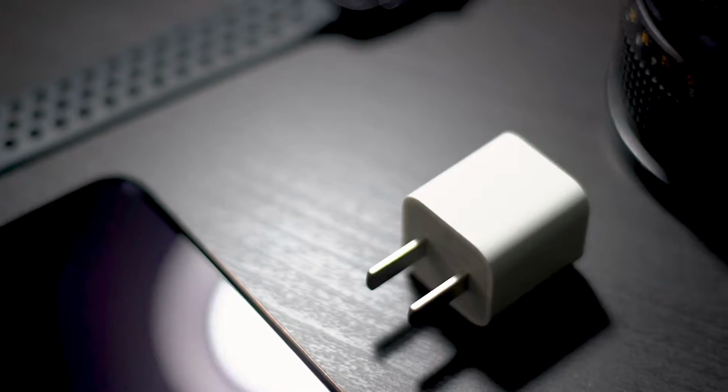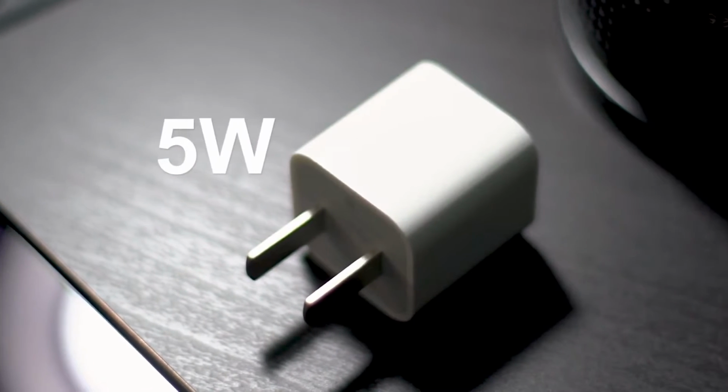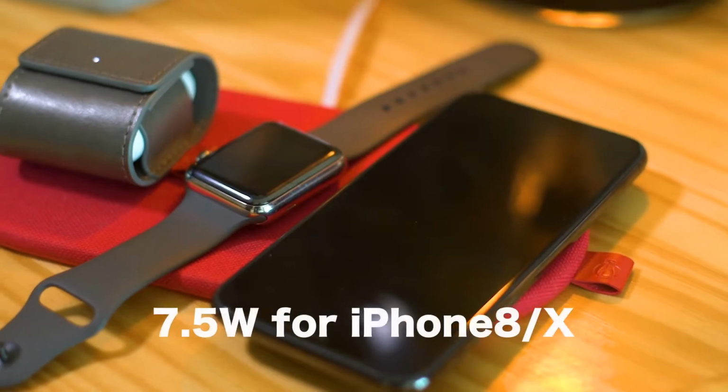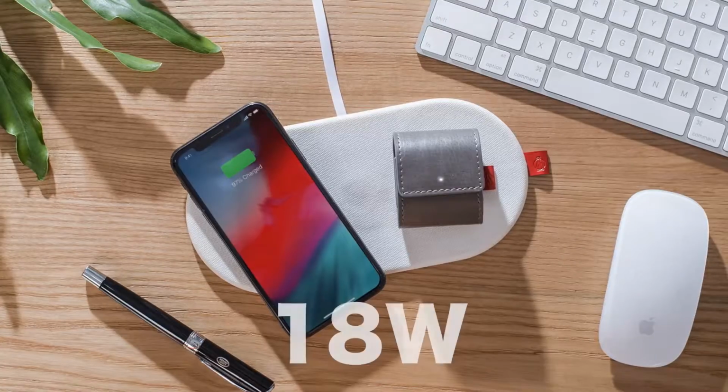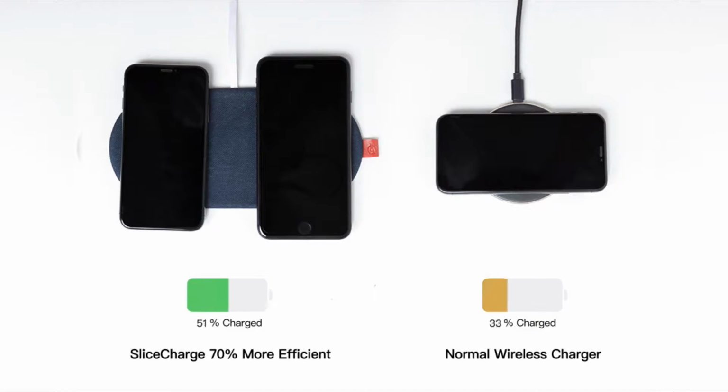Because we built both of these wireless charging technologies into one charging base, we could build it thinner than anything else available. Currently, the iPhone X comes with a power supply that can supply 5 watts. However, the iPhone X with Slice Charge through the Qi wireless protocol can safely supply up to 18 watts, more than doubling the speed of charging the first 50% of the battery.